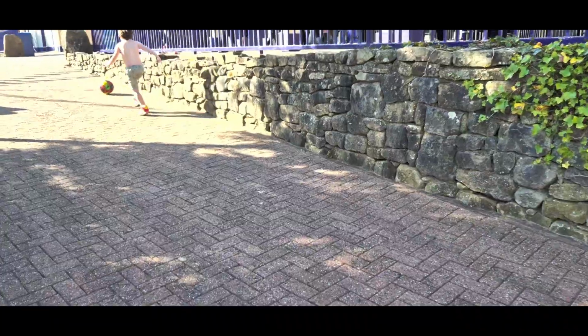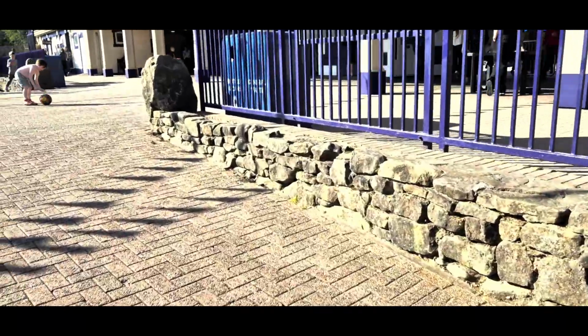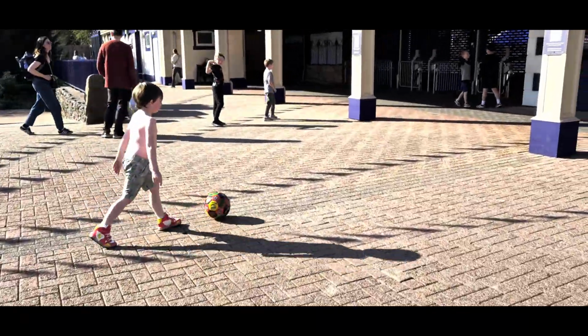Okay. So Oliver needed this Alton Towers ball. He's obsessed with kicking balls at the minute. So that is what he's going to be doing, I guess.